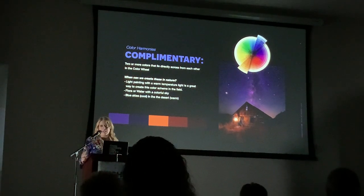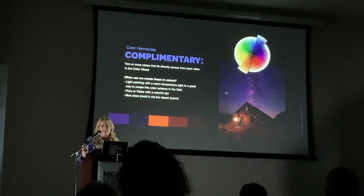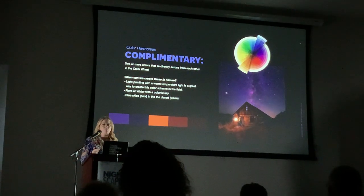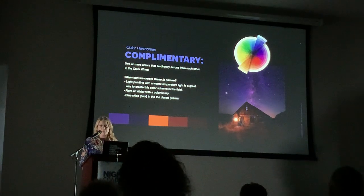So in this image, I have those kind of grasses, and then I have the warm light from the lantern and the warm color from the wood of the house and then the blue sky. But I'm still bringing the color from the foreground up into the sky a little bit because we have some light pollution.